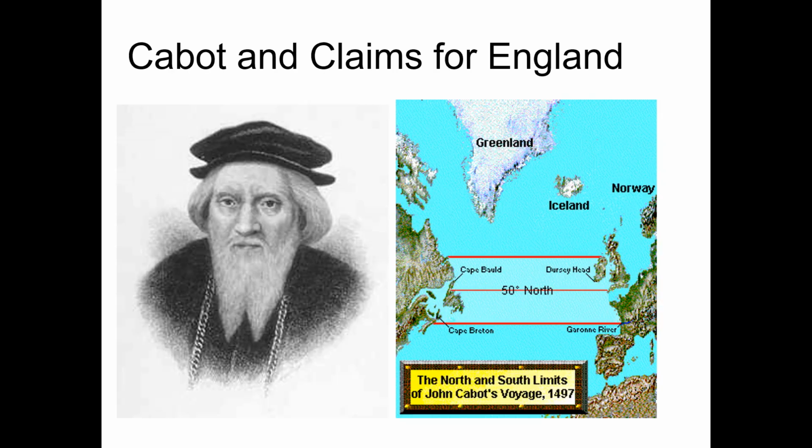All right, so we have John Cabot on the left. This is the area here that Cabot would have explored. And this area up here is Newfoundland, and that is the Gulf of St. Lawrence. So this is where the Vikings had already landed before, and potentially St. Brendan.